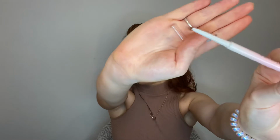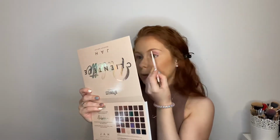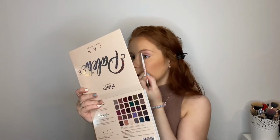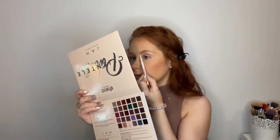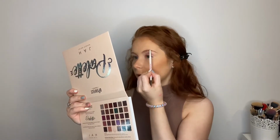So first off, the spoolie is tiny, which I love because it gets right into the brow hairs. The actual pencil on this is very, very tiny. So far I am liking it. The only thing about this brow pencil is I wish they had more shades, which I think she's coming out with in 2021. I'm pretty sure she said it in the Facebook group that she has on Facebook, that she's going to be working on more brow products.